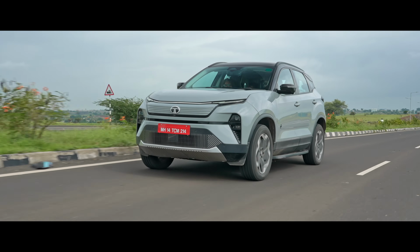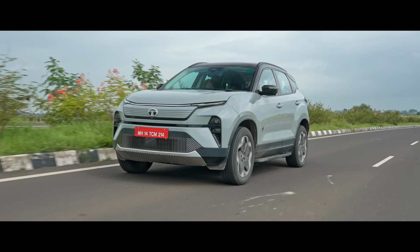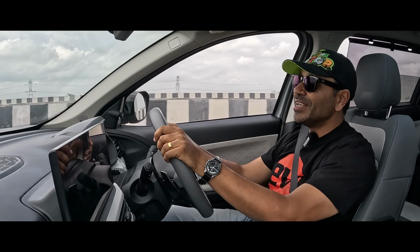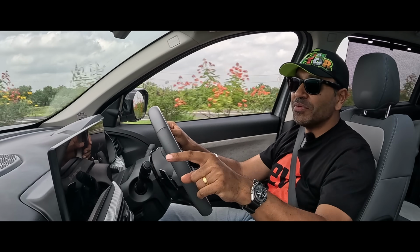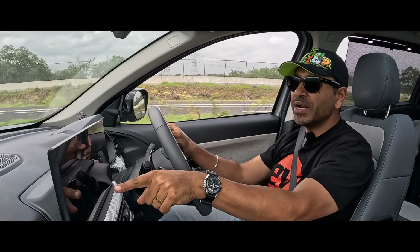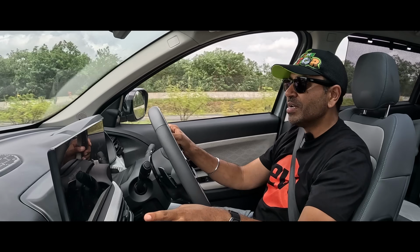Now, one thing I should point out, without any combustion engine to drown out the other noises, here you get a fair bit of wind noise. The blower, you can always hear it. In fact, for the first couple of minutes, I was trying to reduce the blower speed, thinking that the blower speed was too high, but it's on 1, and you can always hear that coming from the dash.